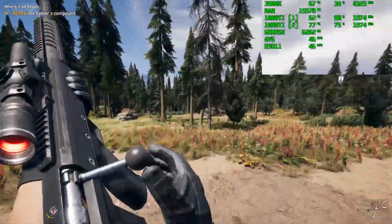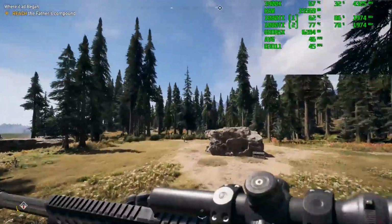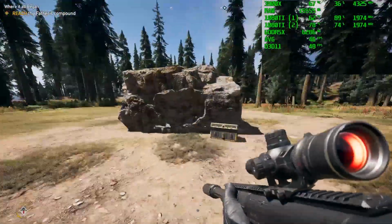I love Crossfire. I love all this stuff. I want to do more videos about multi-GPU in the future. I think it's just so interesting to have 2 graphics cards working together to render one singular game and display it on one display.